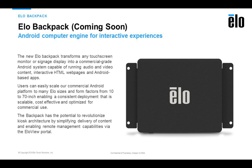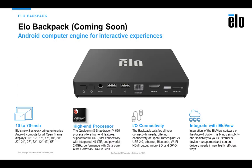And this box can today support over 50 Elo devices, including our open frame monitors, our desktop monitors, our large format signage. So EloView and Android for Enterprise is no longer limited to the Elo 10, 15, and 22-inch iSeries and the Elo PayPoint. It is now possible to put 50 different display combinations. Let's do a quick review of specs on that, and then talk about what this means for kiosks, especially our kiosk ecosystem.